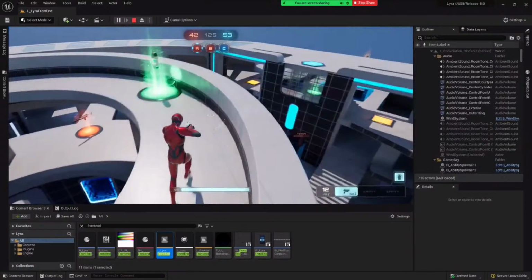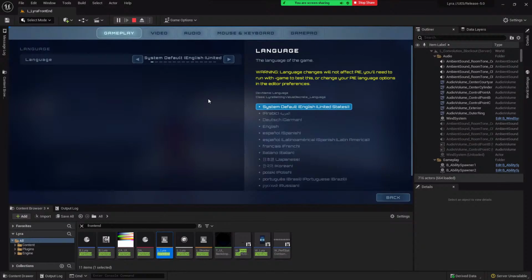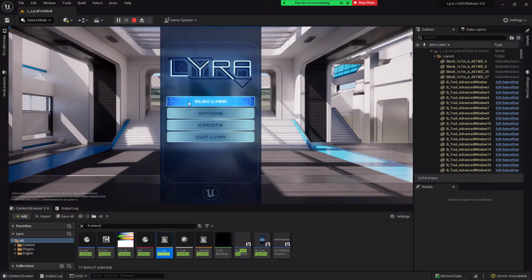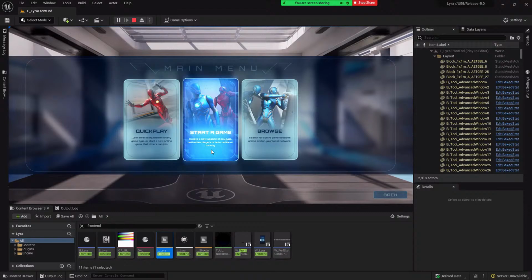One of the cool things that we've implemented here is that escape actually gives you the true game option. You can either stop the play in editor, or you can go to options, normal pause. In my case, I just want to quit the game and go back to the main menu and pick the other map. You can hear that we've returned to the main theme. The MetaSound that's running is continuous, so it's getting those state changes. The music is one MetaSound playing in the background.